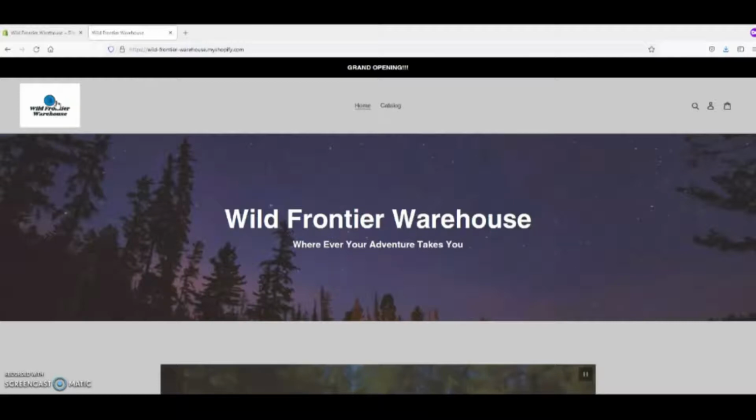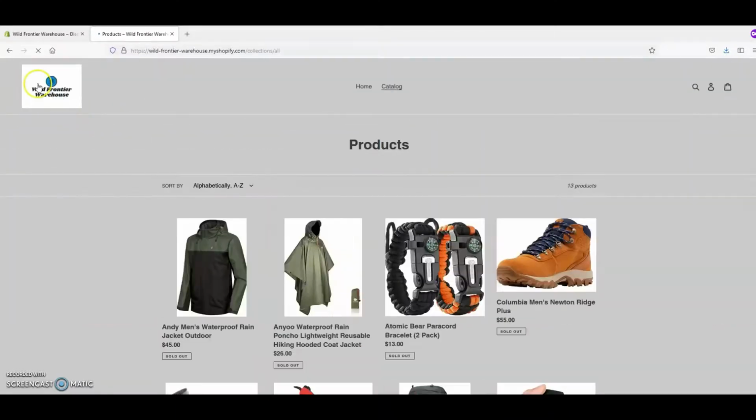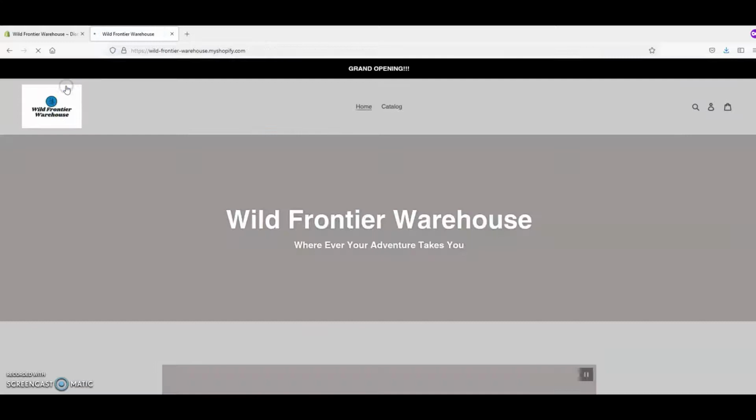So when you first go into the site, this is what you're going to see. This isn't anybody else's view but the customer's. We created the site to be familiar to any customer that has shopped on any other online store. In the top left corner here, we have the Wild Frontier Warehouse logo, and no matter where you are on the online store, clicking this will allow you to come back to this home page. So let's say we click on catalog, move over to the catalog, click here, home page. We want to come down to this product, click here, home page.